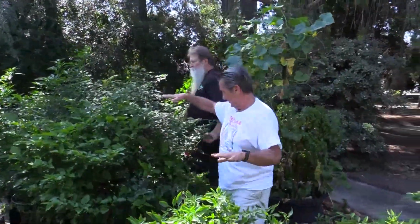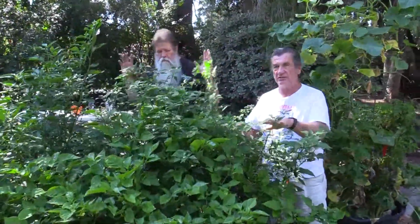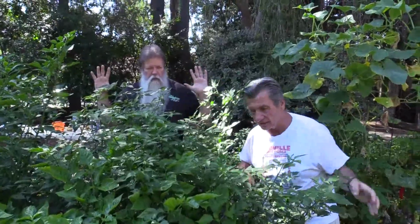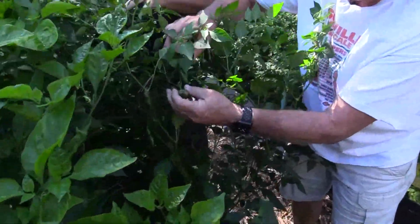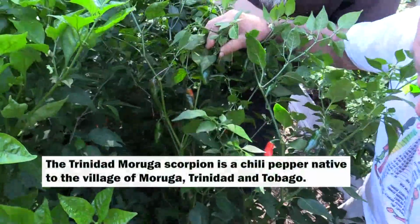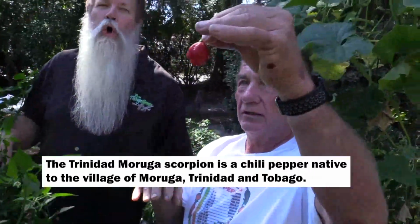You go in. Then we move over into here, and these are hot. These used to be the hottest pepper in the world. So you have the habaneros in here, and some of the Trinidad scorpions. That's a Trinidad scorpion? Oh, and here, there's a good one right here. Look at this bad boy. Oh, that is hot.